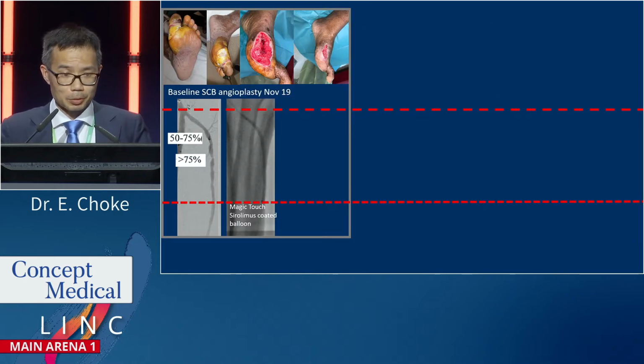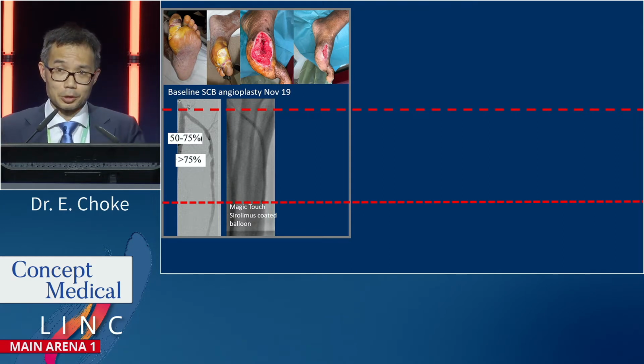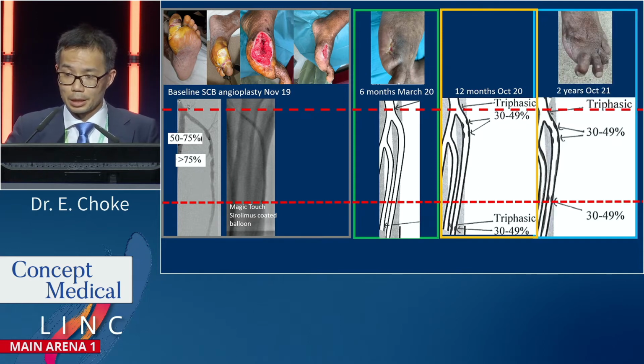This was another patient from the XTOSI trial. Baseline sirolimus-coated balloon was applied to the proximal anterior tibial artery. And at 6 months, the patency was maintained, and the wound had nearly completely healed. And at 12 months, the primary patency was maintained, and up to 2 years, the proximal ATA, which had been treated, remained patent.